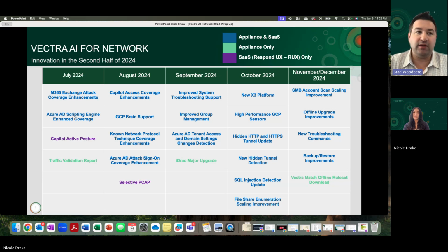In October, we had probably one of the biggest, most consequential investments come to fruition for command and control. This is around our hidden HTTPS and hidden HTTP tunnel detections. Yeah, really exciting because for this, we came up with a whole new way of building our C2 detections. It was really groundbreaking, leveraging the latest AI approaches in an interesting combination. And the whole point here is, can we build these detections faster? Can we build them with better accuracy and better scale?